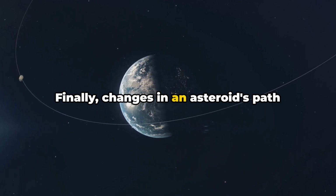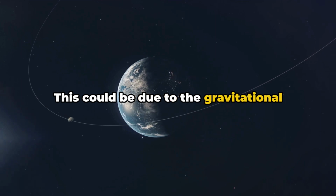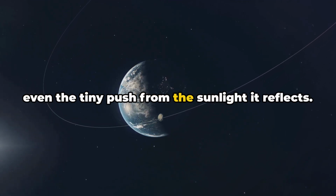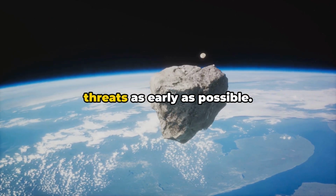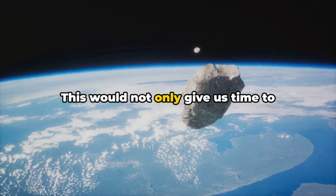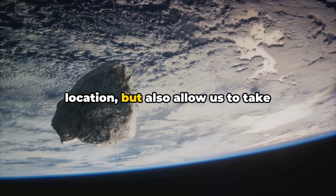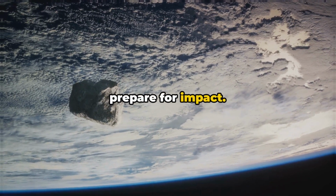Finally, changes in an asteroid's path can provide a warning sign. This could be due to the gravitational pull of a planet or another object, or even the tiny push from the sunlight it reflects. The goal is to detect any potential threats as early as possible. This would not only give us time to confirm the threat and predict its impact location, but also allow us to take measures to deflect the asteroid or prepare for impact.